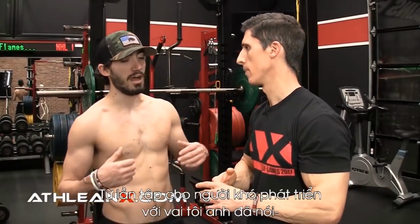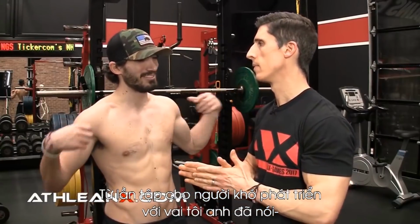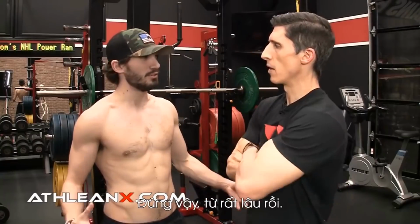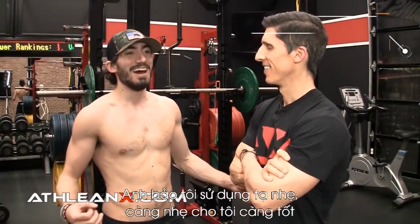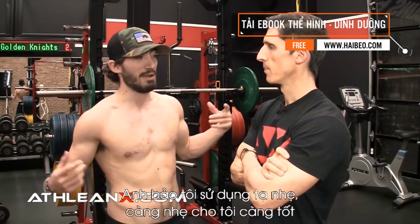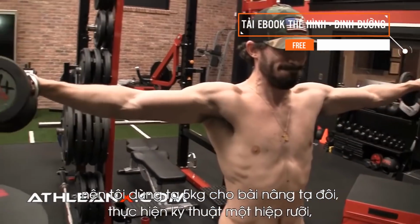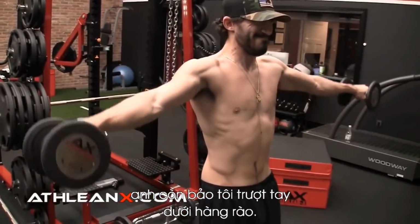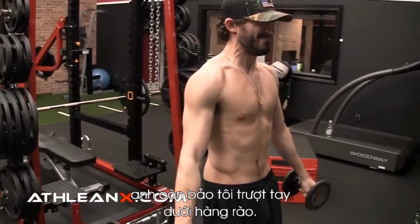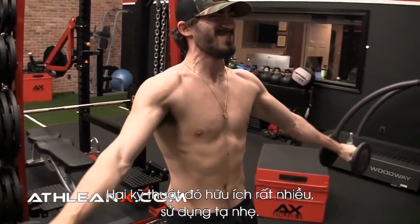Using light weights. Ever since the first Hardgainer video that we did with my shoulders, you told me to use... Yeah, it was a very long time ago. You told me to start using lighter weights, and as humbling as that was for me, I was down to 5 pounds on my lateral raises, and the 1.5 rep technique, and also you telling me to slide my arms underneath the fence. Those 2 techniques themselves have been extremely helpful, using the light weights.